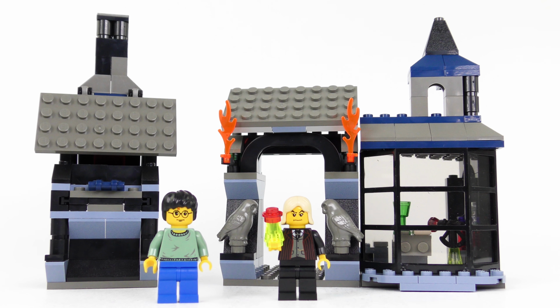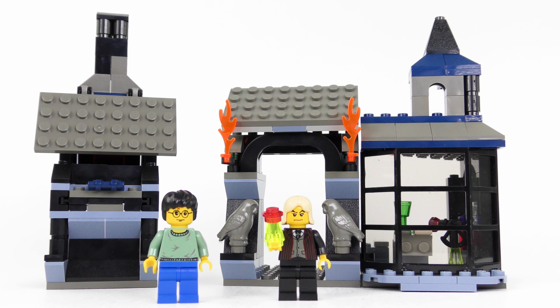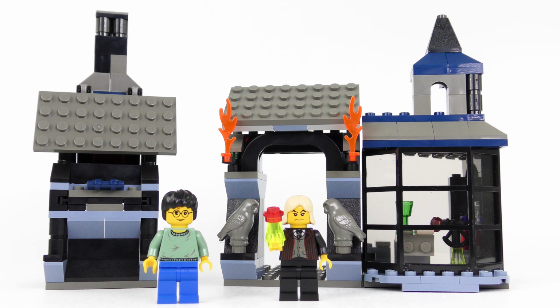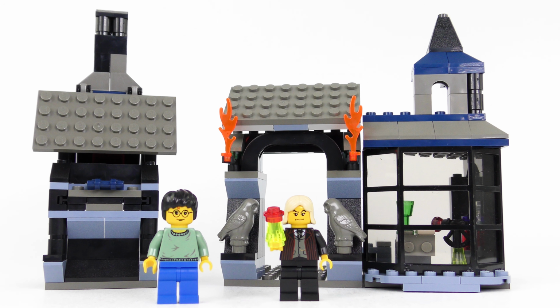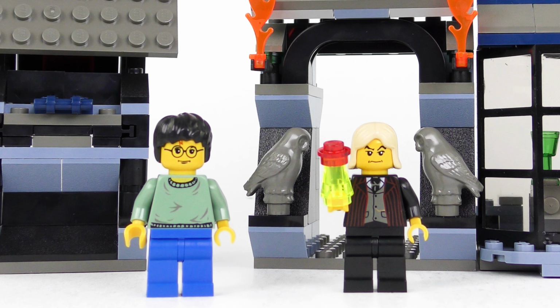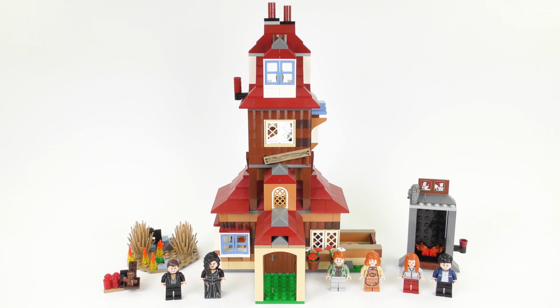And here is the completed 4720 Knockturn Alley from LEGO Harry Potter. Build time today was about 30 minutes, and forgive me for saying this, but this is not exactly the pinnacle of LEGO engineering. Clearly we've made it to Knockturn Alley, but this is not where the journey starts for Harry Potter. The journey starts of course inside the Burrow.